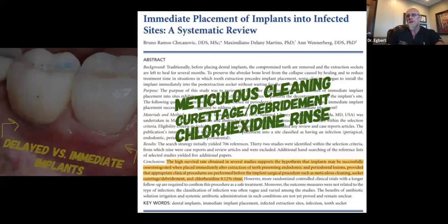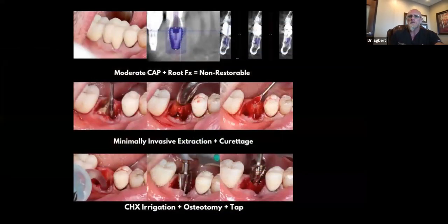One of the big components, though, is that a lot of our residents, continuing education course doctors, and attendees ask, can you place implants in infected sites? And my answer is, well, don't we place fillings where caries used to be? So if we can completely remove the infection and meticulously curettage it out, debride it, this systematic review recommends chlorhexidine as a chemical debriding agent, not a post-op application for post-op use, but simply intraoperatively, we can get great results within reason on these types of teeth.